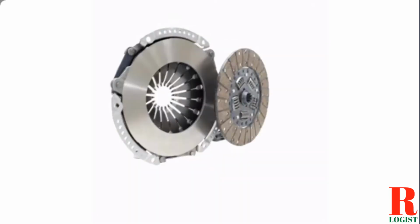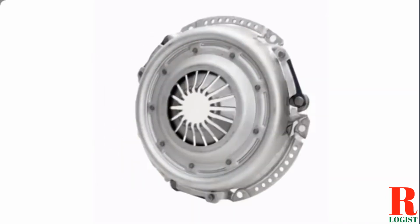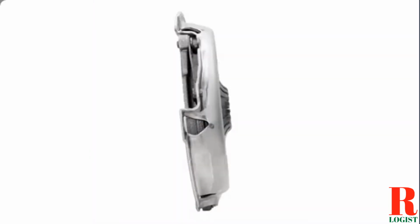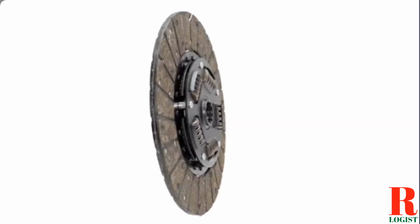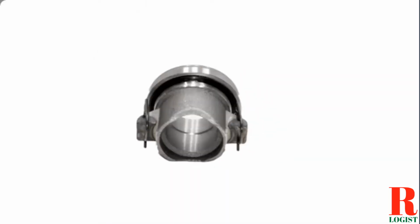The Cummins NV4500 is a heavy-duty, 6-speed manual transmission that is found in a variety of pickup trucks and commercial vehicles. It is known for its durability and reliability. When it comes to clutches for the NV4500, there are a number of different options to choose from. Here are 10 of the best clutches for the NV4500.